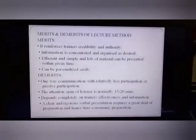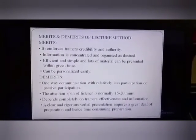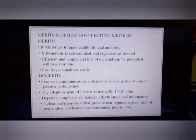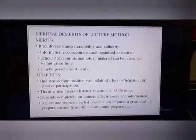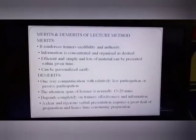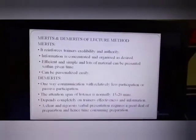And the demerits of the lecture method. One-way communication with relatively less participation, or passive participants. The attention span of a listener is normally 15 to 20 minutes. It depends completely on the trainer's effectiveness and information. A clear and rigorous verbal presentation requires a great deal of preparation and hence is time-consuming.